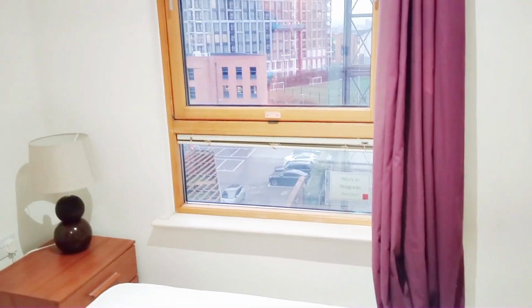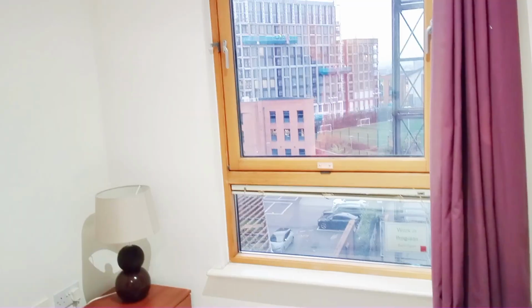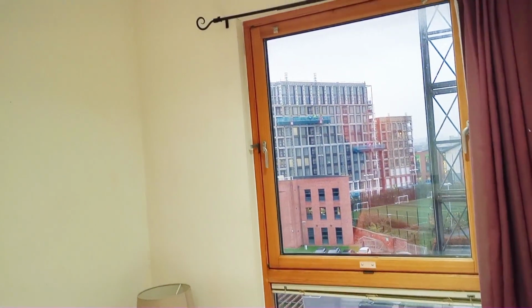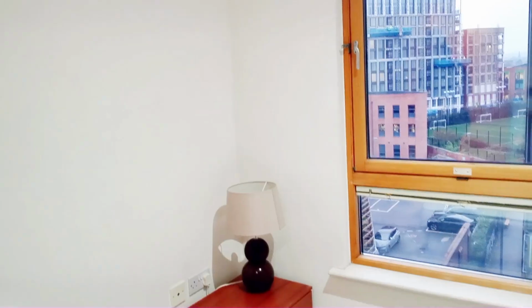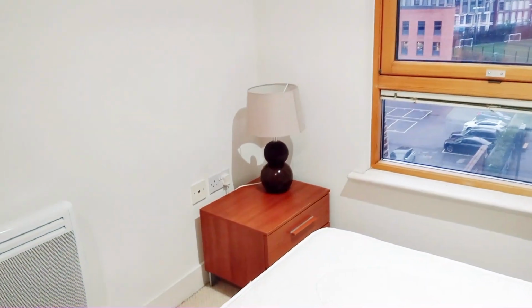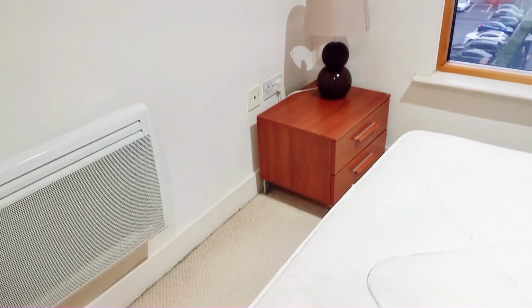Supposedly, the cladding replacement is to be funded by the freeholder. I have scanned the legals and could not find any information on this. If this is the case, it is critical to get confirmation the leaseholders will not be recharged, because that could be a clean 40 grand bill added to the service charge.